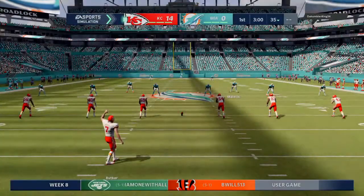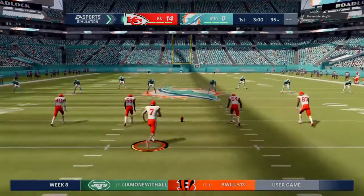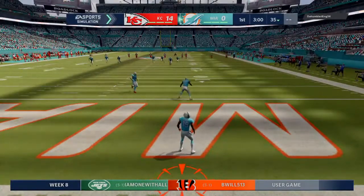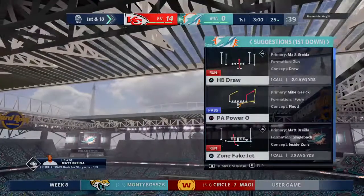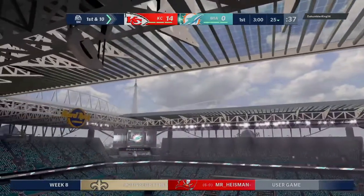Harrison Butker to kick off for Kansas City. Now after the touchdown, here's Butker on to kick it away. And this will not be returnable. It's out of the back of the end zone for a touchback. 25-yard line.